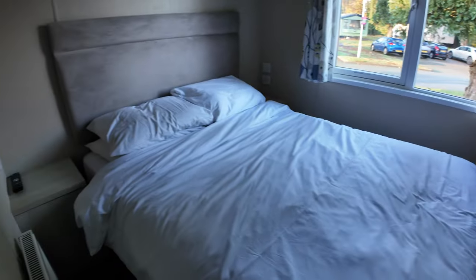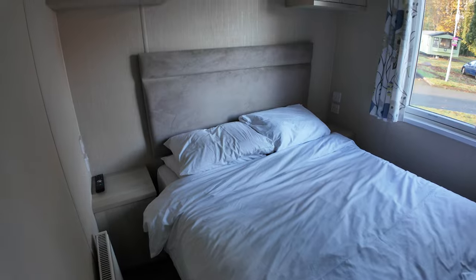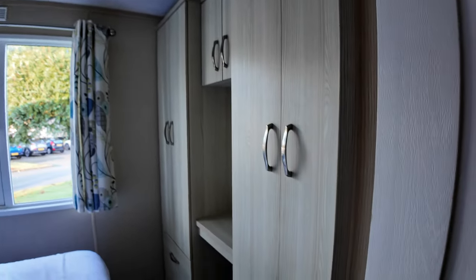Over here, it's my room. So we just got a double bed in here. So I guess this is the master room. With a TV on the wall and lots of wardrobe space as well if you need it, and there's also a vanity mirror in there.